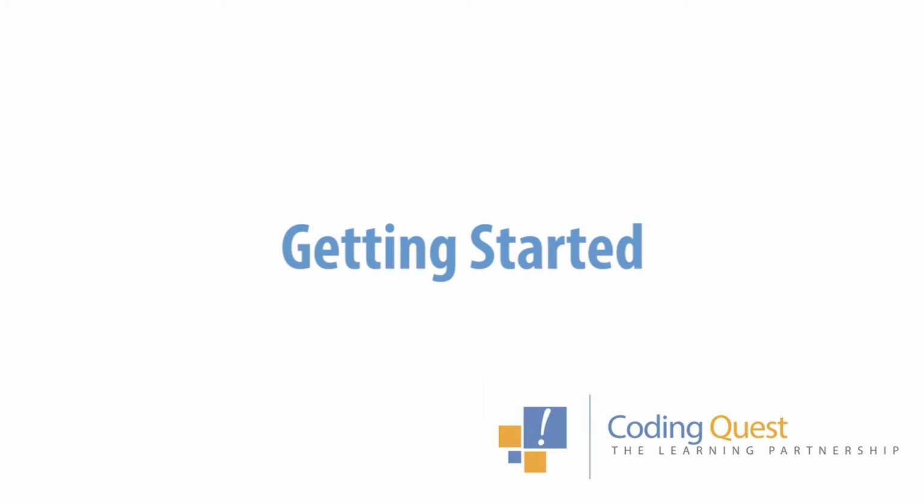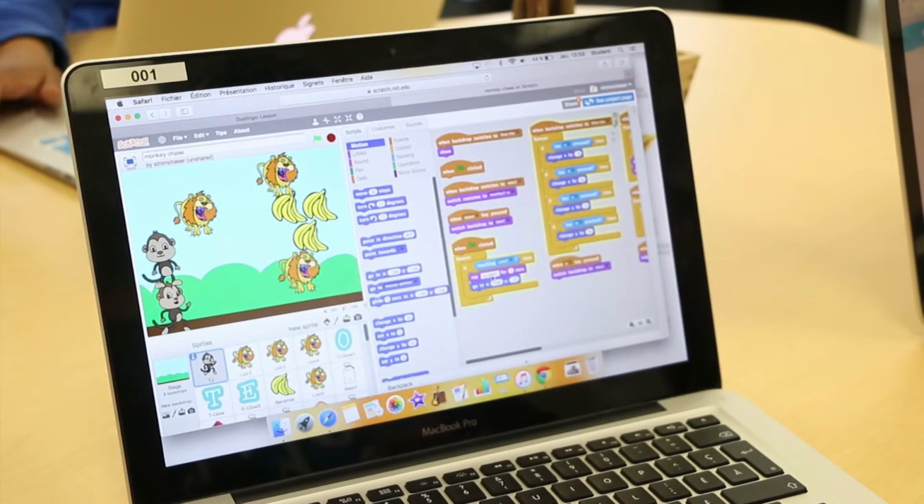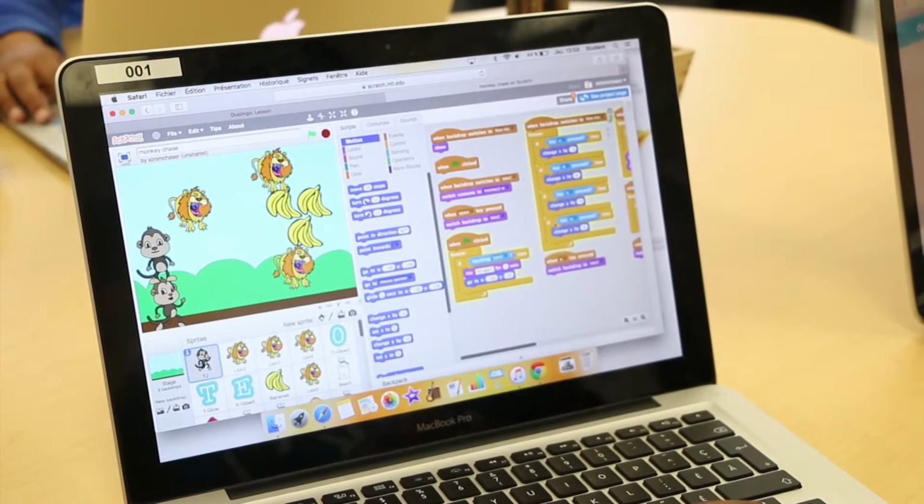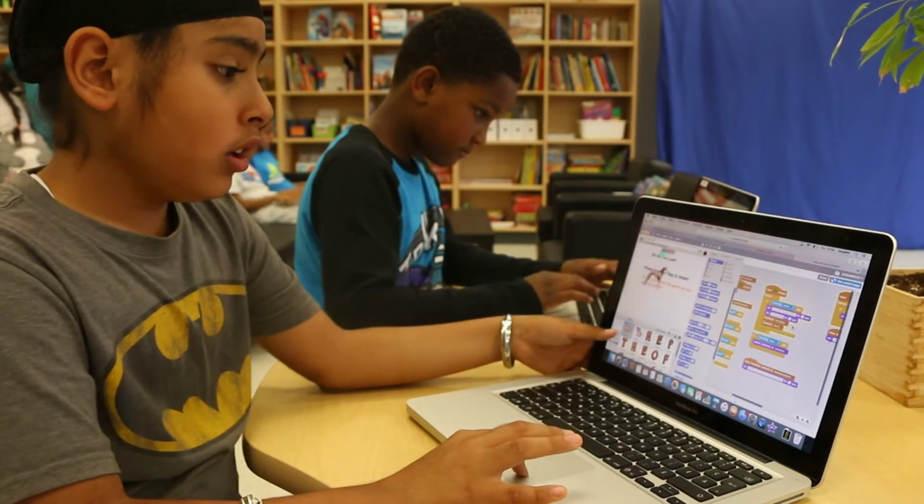The biggest barrier for a lot of teachers when they first start using Scratch is that it can be intimidating. There are a lot of different blocks, a lot of different options, and initially you don't know what all of them do. I don't let that hold me back though.